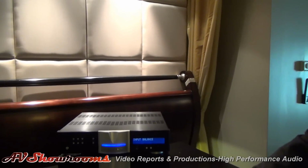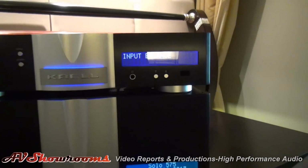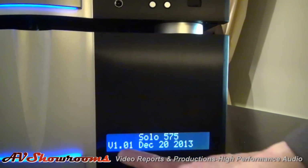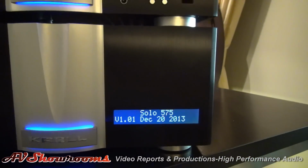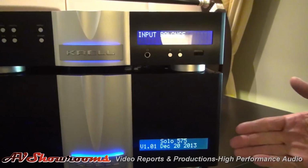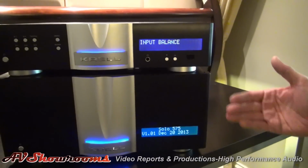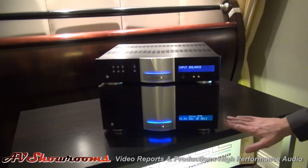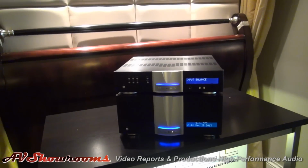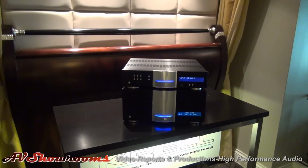This amplifier is the new Solo 575. So as you can see, this window displays the actual model. I see. Now, all of them have been set to on for demo mode, but typically this would black out, so you wouldn't see this register all the time to keep a nice clean look. Yeah, again, that's a great look. Let's go down and see the active system, okay?